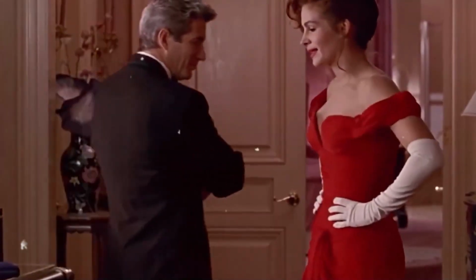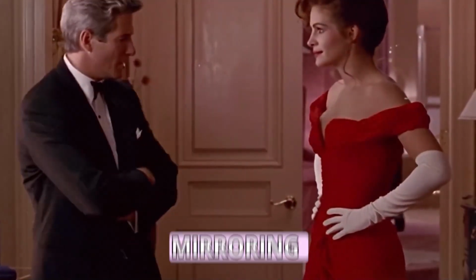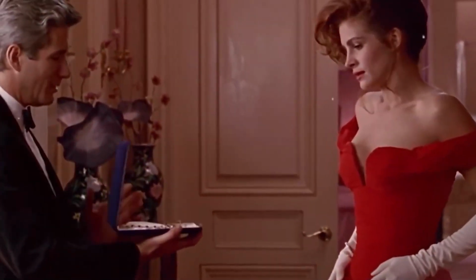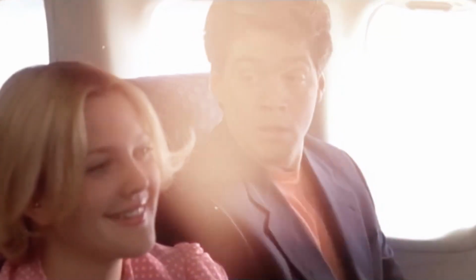One of the most powerful body language techniques is mirroring. Mirroring is when you subtly match the other person's body position, gestures, or energy level. It creates an unconscious sense of harmony and connection. If he leans forward while talking, you might do the same. If he speaks quietly, you match his tone. It's not about copying, it's about creating harmony.